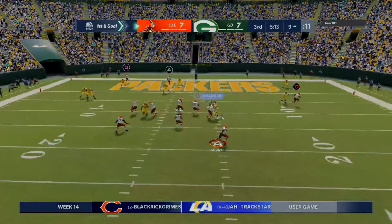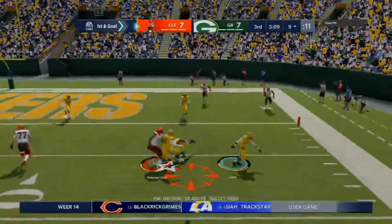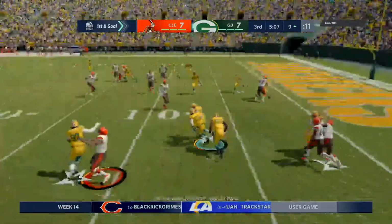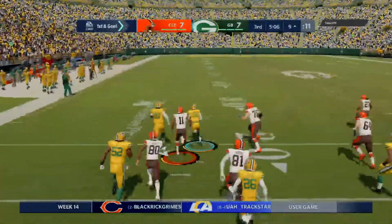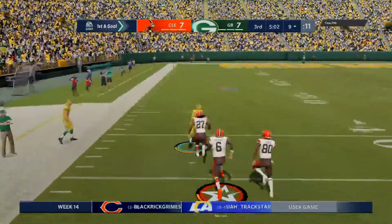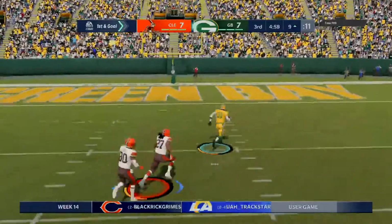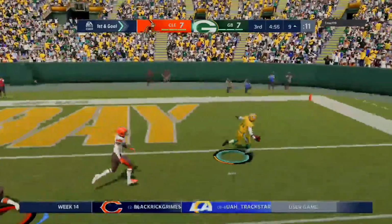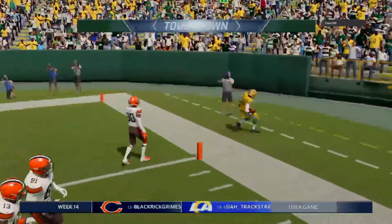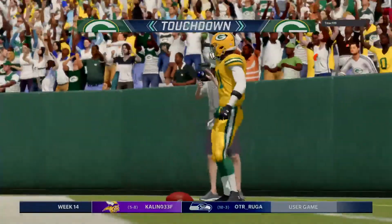They'll throw again. Here's Mayfield, escaping the pressure right, into double coverage, and it's intercepted. Adrian Amos with a pick. He's at the 50, the 30, the 20, 10, and into the end zone. It's a pick 6 and a Packer touchdown.